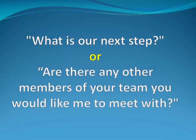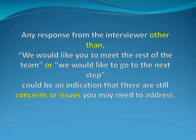You see, the closing question is not only direct, but it requires a response that establishes momentum. And any response from the interviewer other than, we would like you to meet the rest of the team, or we would like to go to the next step, really could be an indication that they still have concerns or issues that you need to address.